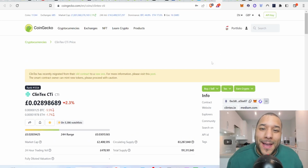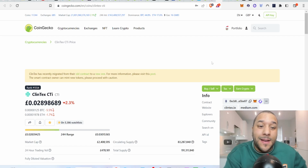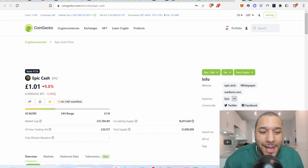Guys, that was 10 coins. I'm going to give you an Easter egg before I go. One final coin, an Easter egg that I seriously believe is a must-have coin in your portfolio before this 23 bull cycle mega wave kicks off. We've already seen it happening. You're going to start seeing more. And the Easter egg coin is this one right here, Epic Cash.